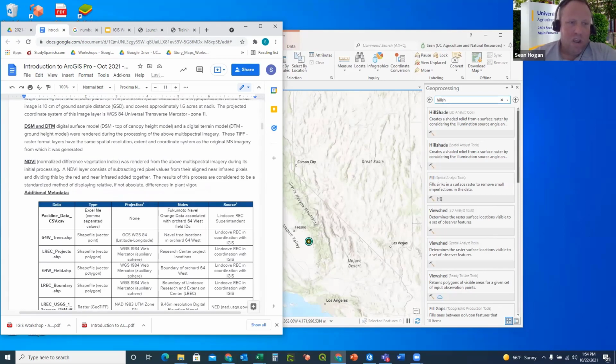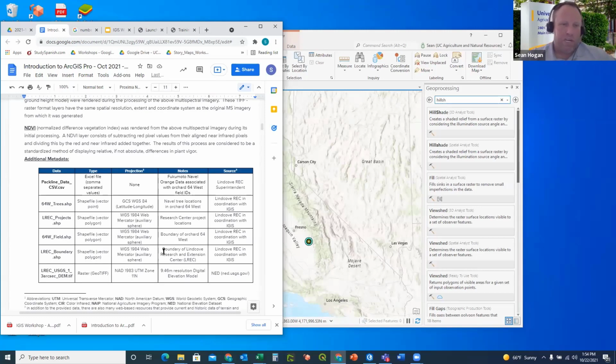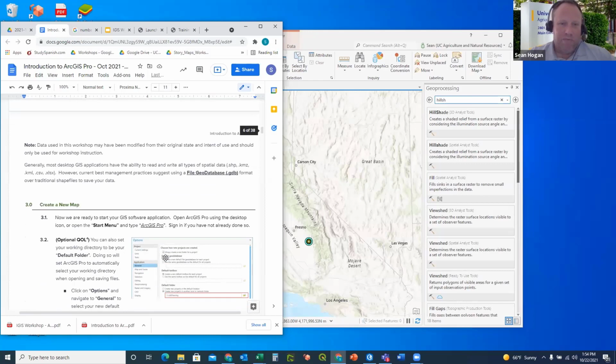By necessity, we've had to narrow this down to one field because drone data can be very big data, and you don't want to have to download 16 gigabytes of data for a workshop like this. Half a gig or 1 gig's fine. So that is the data that we'll be working with, so it makes sense what we're using later on.